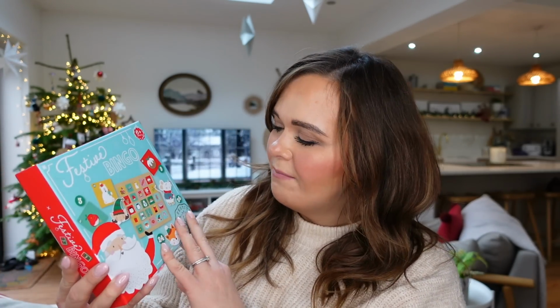Next thing that I picked up, I think this was £2.99, but obviously it's reusable. It's festive bingo, and I thought this would be really nice. In the run up to Christmas, we have Christmas puzzles and Christmas games. We've got pin the nose on Rudolph, that kind of thing. And one of the activities that we do is play Christmas games and puzzles, and I just thought this would be great because it comes in a lovely self-contained box.